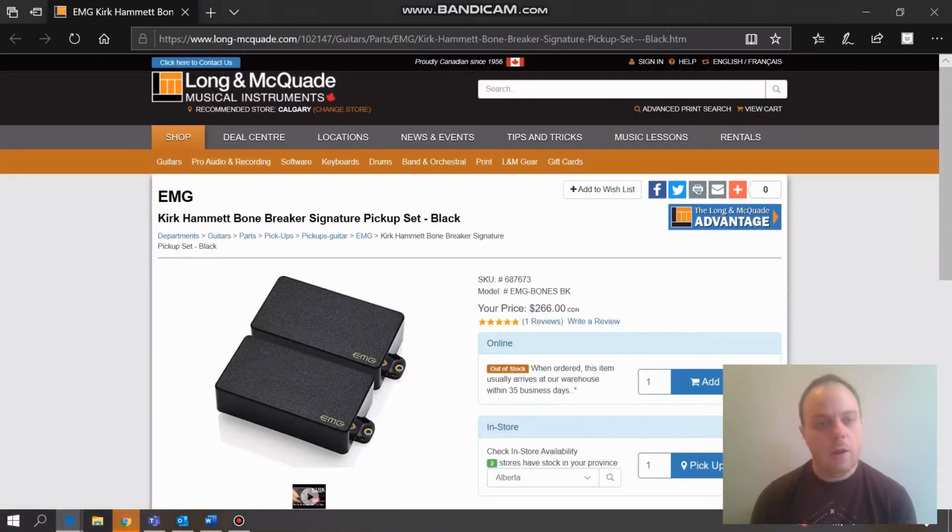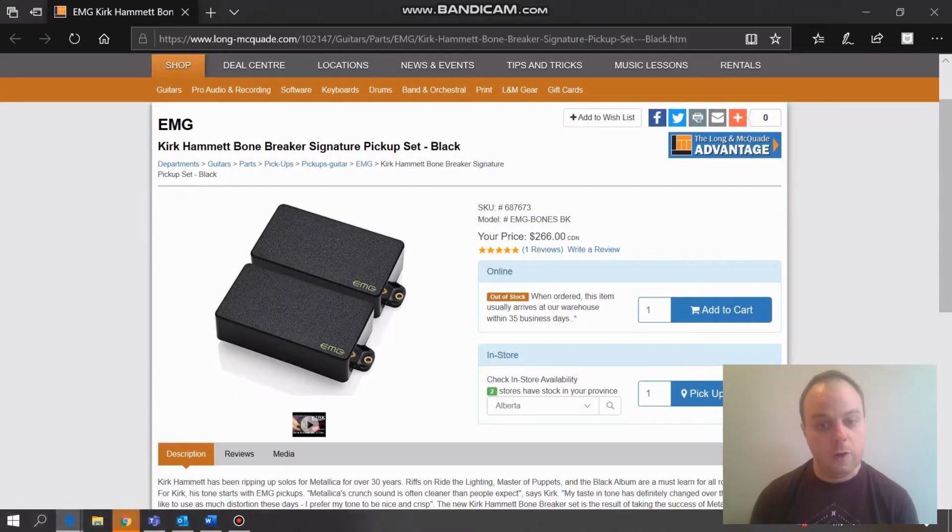So upon Googling it, of course I came here, Long and McQuaid in Canada. It's basically like our Guitar Center up here. It has a lot of selection, usually the best prices, and a lot of products. Anyway, I found the Kirk Hammett Bone Breaker signature pickup set in black, and it's currently priced at $266 Canadian. So doing the conversion, it's about $195 US. So that's a great deal, getting a $200 plus set of pickups in this guitar that this person's including.